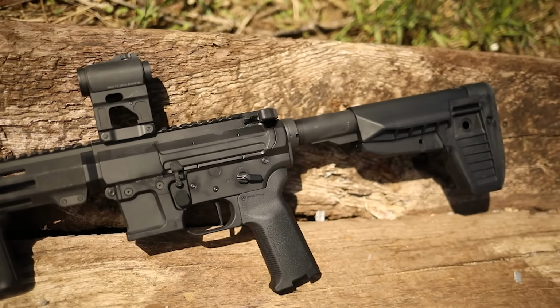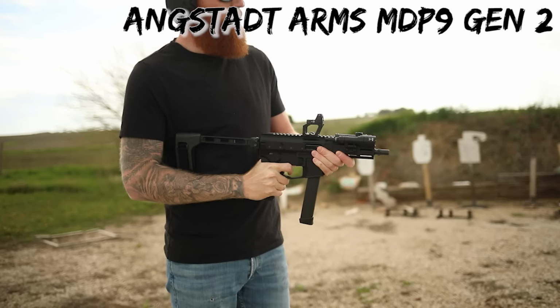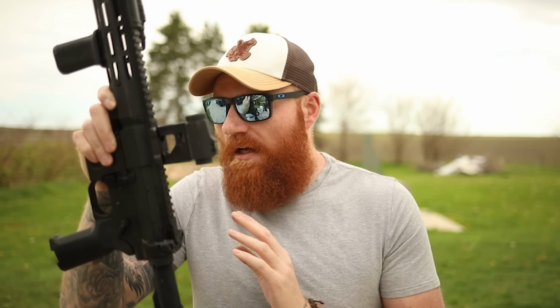Now, the MDP-9 from Magstand Arms just recently came out last year, and it didn't do so well, but we actually do have the Gen 2, so I'm giving you a little bit of a preview here that we are going to be doing that next week or the week after, and that is a very similar gun to the JP5, which is also a new game in town. So as far as I'm aware though, the JP5 is certainly the most proven.